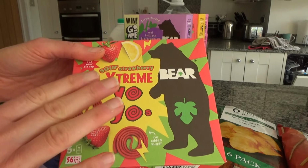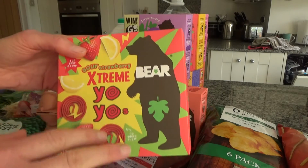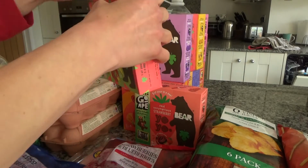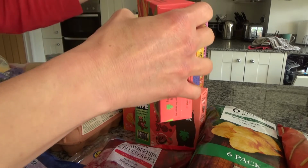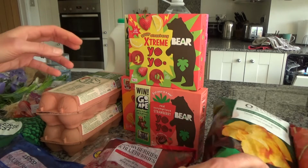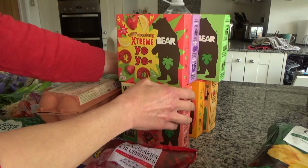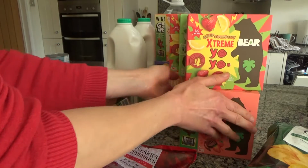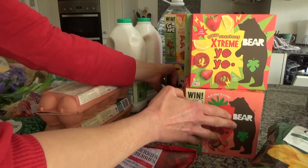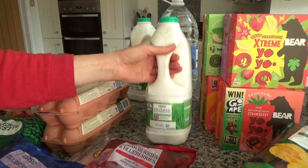I'm not sure how much they cost. I'm sure if you go to Tesco's online it will tell you. So I think he's bought about 14 packets there. So that should keep Ted going for a little while. So yeah, Ted's got a lot of different flavours there to choose from as well, which he really likes as well. And then obviously we bought some milk today.